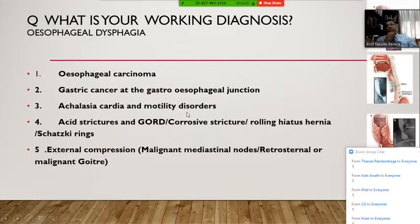The working diagnosis is, now you must first start by saying that dysphagia can be either esophageal dysphagia or pharyngeal dysphagia. So it's very likely that this situation is esophageal dysphagia, because its history fits into that. But passing by, you can always mention the causes of pharyngeal dysphagia as well.